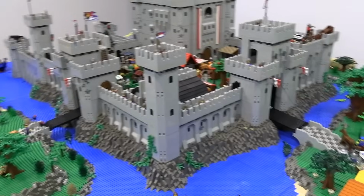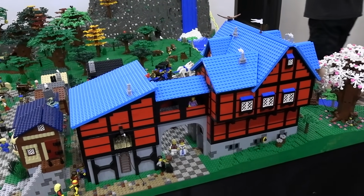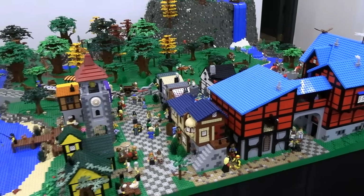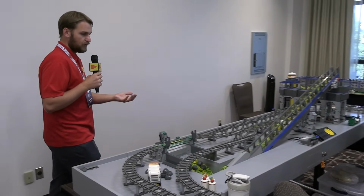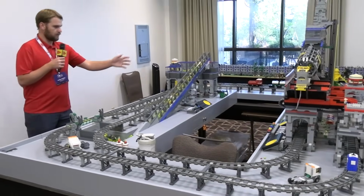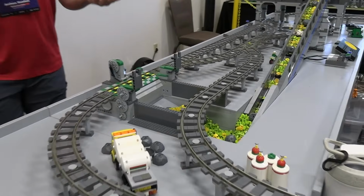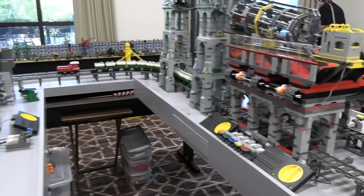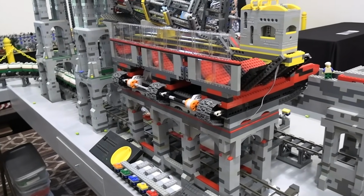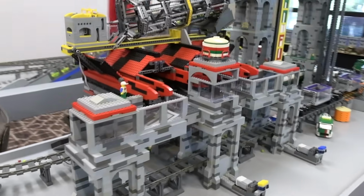This year they've got this new inn and some of these new village buildings that they've added, which of course have their own detailed interiors as well. Always an amazing layout to see when they bring this out and appreciate this whole castle. Across from that is a train layout along with this almost kind of Great Ball Contraption reminiscent section. So I haven't seen this all up and running, but I think there's a number of moving elements, and you can see a lot of Technic gears and treads and tracks that are going to be moving a lot of pieces around. So excited to see when this is all up and running.